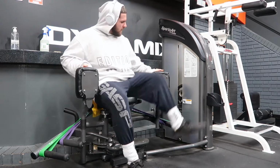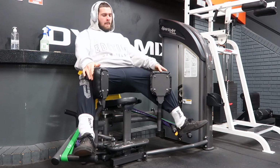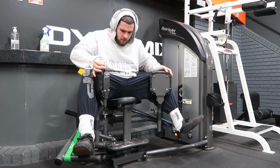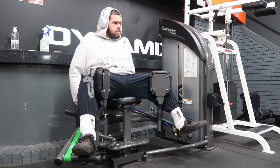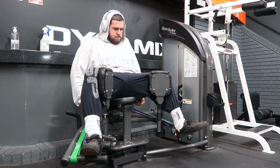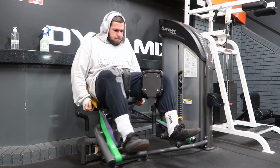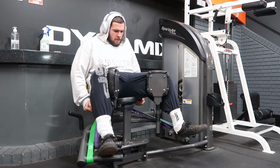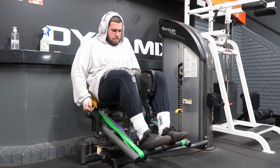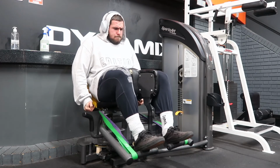The third movement for me is adductor. I find as well doing these before squats stops me from not doing them, and also you need adductors, you know what I mean? If you want to make your legs bigger, it's all good having good quads, good hamstrings, good glutes, good calves, but if you've got a massive gap in between your quads, it makes your legs look small.